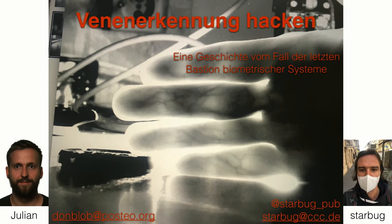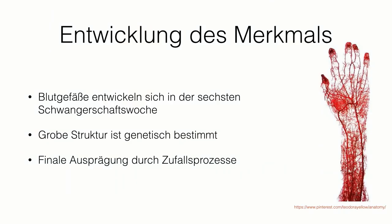Vein recognition is a fairly new technology. It comes mainly from Asia, Japan. And also the companies that develop these systems, Fujitsu and Hitachi, are Japanese companies. Nobody's really looked at these systems in detail yet, which is strange because it's a very rewarding target, which you're going to see later. I assume that it's because it's one of the few biometric features that are hidden inside the body and not easy to see, unlike, for example, fingerprints. But let's start with the basics.